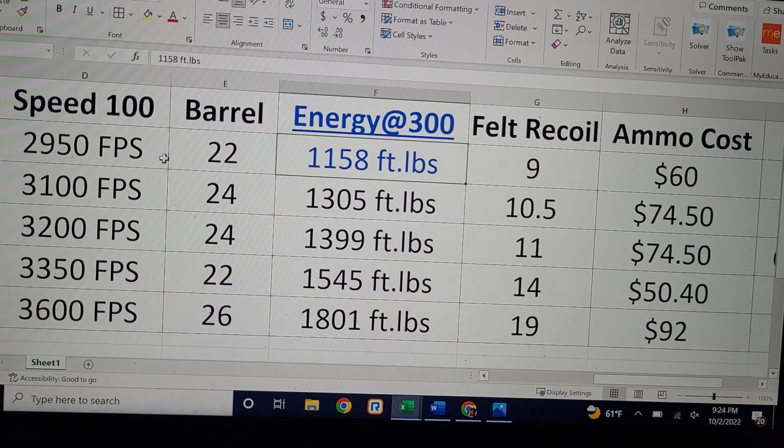I just wanted to take the energy out to 300 yards. Most of these cartridges, actually all of them, are ideal deer cartridges, and I don't think you should be shooting at game really far with any of these cartridges. So at 300, we've got 1,100 foot-pounds of energy with the 250 Savage. It's not bad. 1,305 with the 257 Roberts. Basically 1,400 foot-pounds with the 257 AI. Mid 1,500 foot-pounds with the 25-06, and then 1,800 foot-pounds with the 257 Weatherby mag.